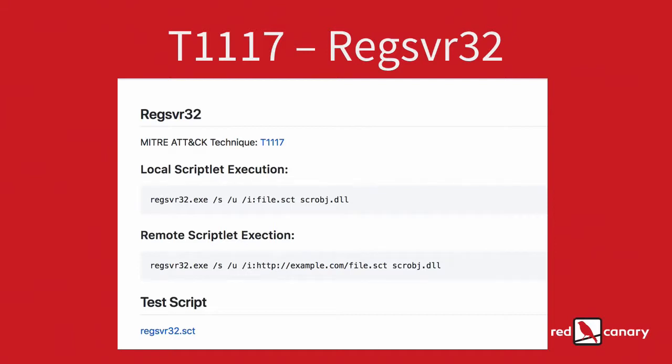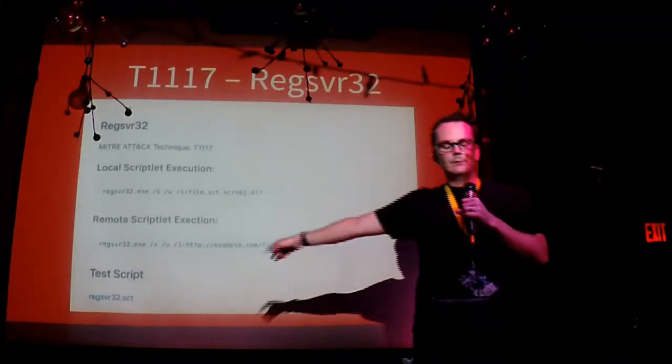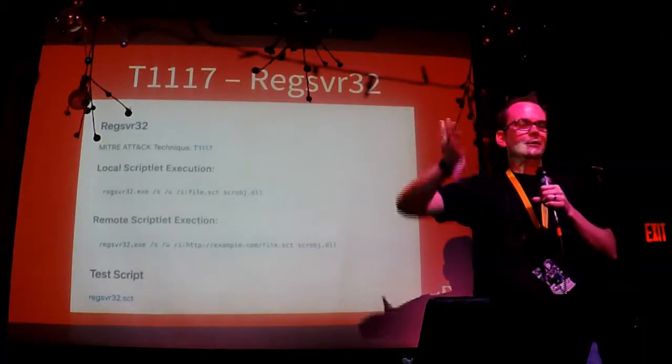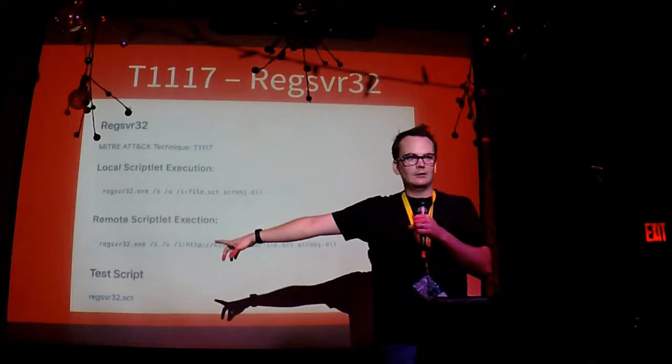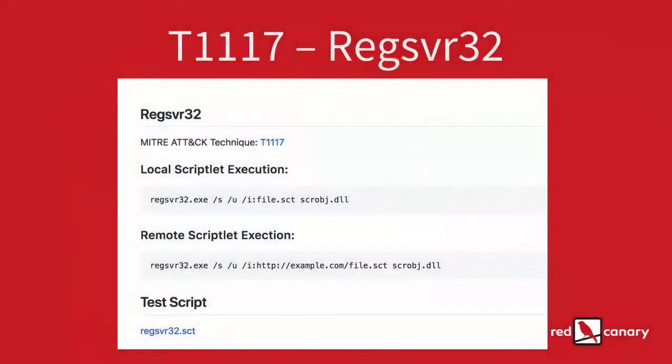If you just pull the repo down to your local box, you can execute it locally like this, or if you want to download it, you can do the remote here. And so one of our examples is you could just use PowerShell, download the SCT and execute it that way through Regsvr32. It's really powerful. And then the payload, the SCT file, is down here at the bottom. So we give you a very basic example of the payload. It'll just pop calc. So is anybody monitoring for calc execution in their environment?